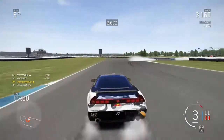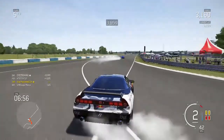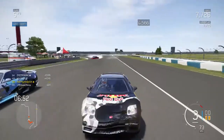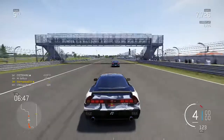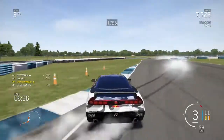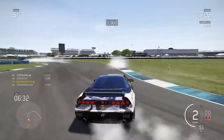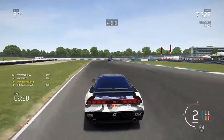Trying to really control this thing. Here we go. Oh! Really? That's why you spun out, jerk. Maybe your ass shouldn't be drifting.